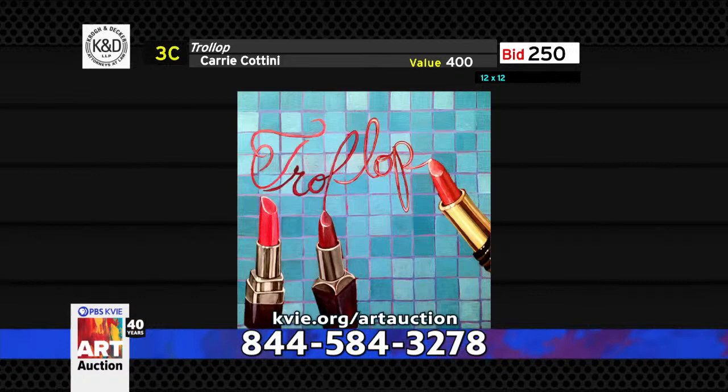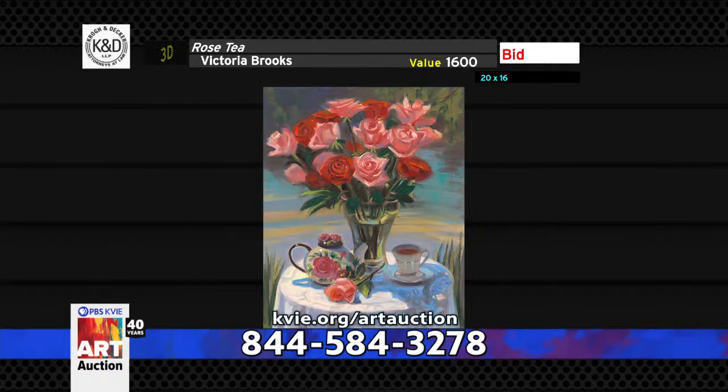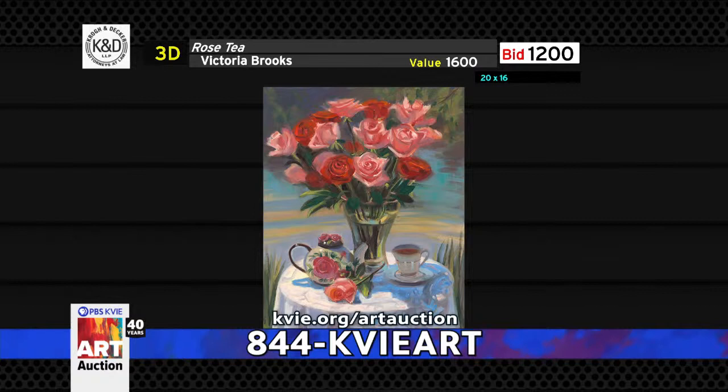Item number 3D is Rose Tea by Victoria Brooks. Has a current high bid of $1,200, and it is working its way up there to the value of $1,600. Remember, that's the value that Victoria Brooks would love for us to see, or even more, because that's the value of that piece. She established it, she made it, and that's her intent for KVIE to get that amount.